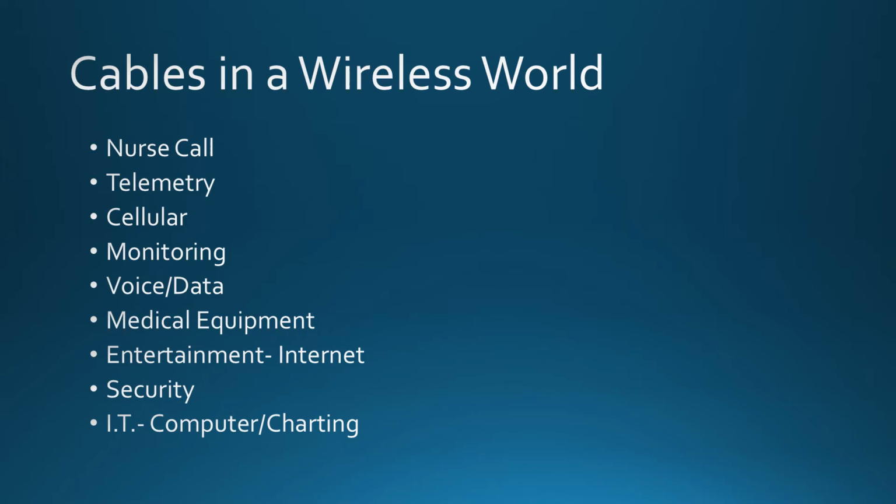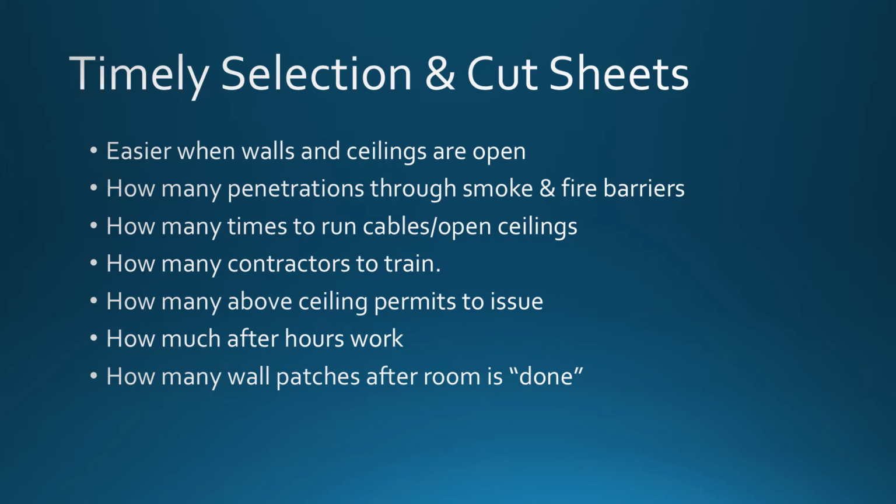To another conversation, which is timely selection and cut sheets. And this is where the challenge really begins. Unfortunately, when people order products, they're not always thinking about the timing of ordering that product. They're often thinking about when they have to have the project done. So if you have a project that's going to run X number of weeks or maybe even X number of months, in many folks' minds, they can order that product sometime before the project is done. And unfortunately, that can create all kinds of issues for us, as you already can surmise.